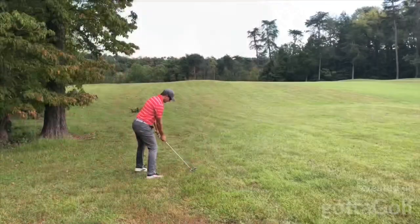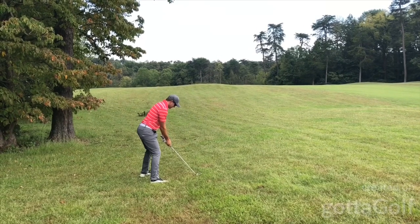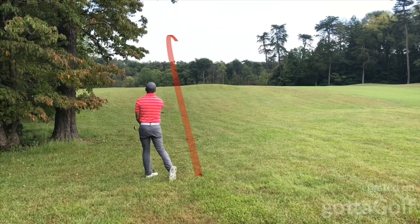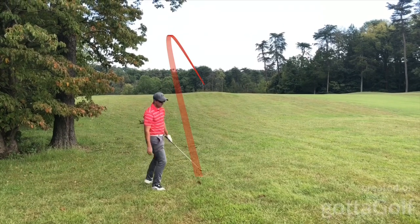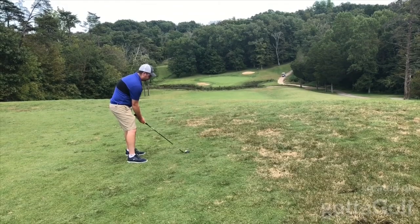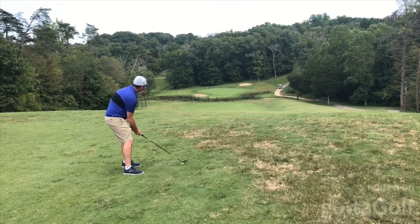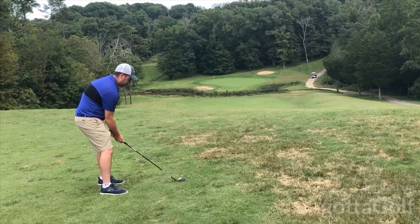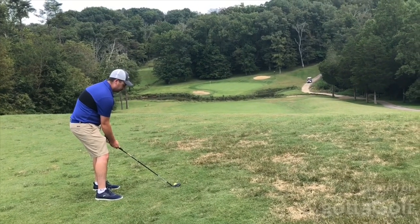All right, here, I had a pretty bad drive. I've got 272 to the middle of the hole, so obviously I've got to lay up here. Yep. All right, Brett didn't have that good of a second shot. We've got 191 to the hole down there. As you can see, there's a little bit of water. So you're gonna try to clear? All right.